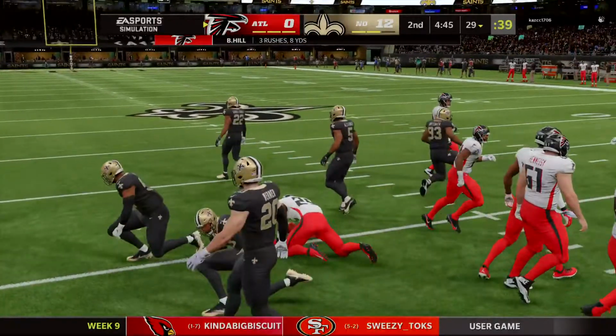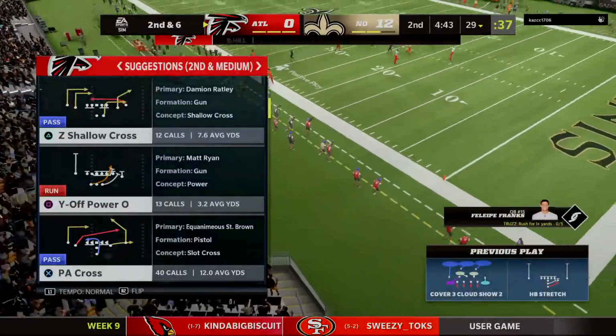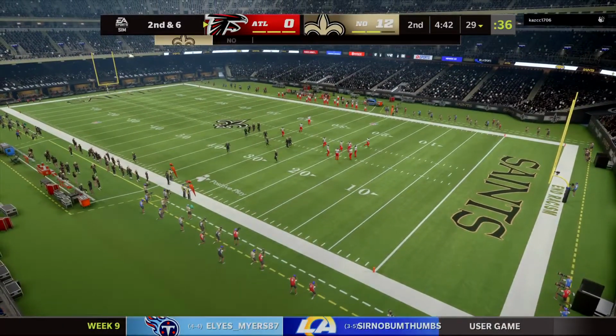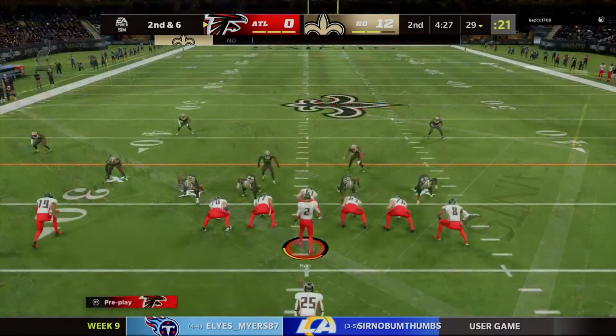I want to see if they want to go ahead and throw the ball again now on this drive after what happened on the last one. Throw it on the first play. Give the quarterback some confidence. See what happens. It's a pickup of 4, and it'll bring up 2nd down.